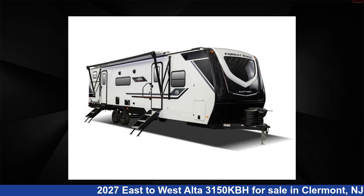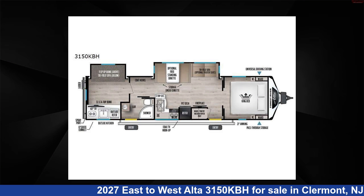This 2027 East to West Alta 3150 KBH is a travel trailer RV. It is located in Clermont, New Jersey, 08210, and is offered for sale by Driftwood RV Center.